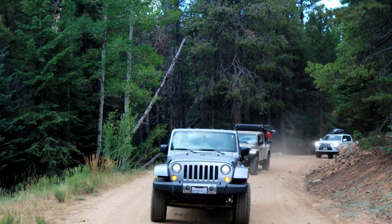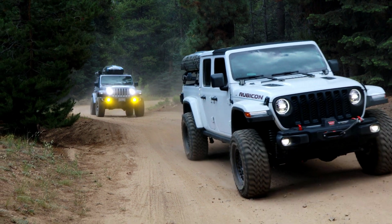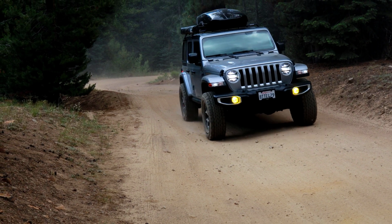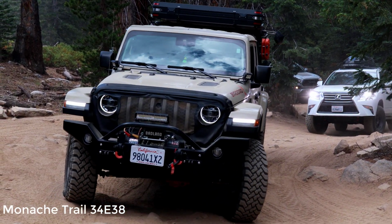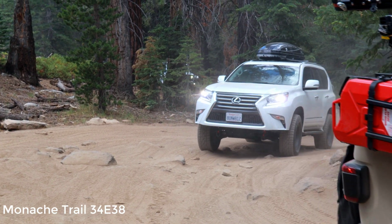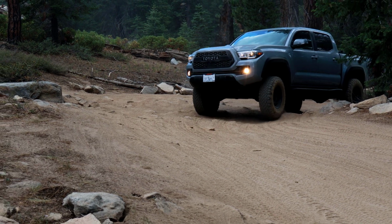Alright, let's go! The trail starts as an easy dirt road. As we go in further, it gets narrow and rocky. We came across some ruts here and there, but doable for capable vehicles.